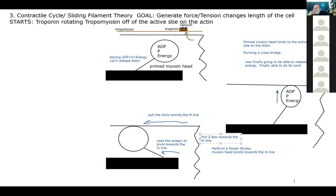We start off with using troponin that moves tropomyosin to leave the active site open. Yep, allowing myosin and actin to bind. Form a cross bridge. No, the ATP was already split before it forms the cross bridge. It can't form a cross bridge if it hasn't already split the ATP. Oh, okay. So it has to split the ATP into ADP and phosphate first. That's what energizes it and allows it to be able to grab onto the actin and pull. So it cannot form a cross bridge until it has already split the ATP, which, remember, primes it, energizes it, cocks it, whatever term you want to use, for pointing it away from the M line so that it is ready to do work.